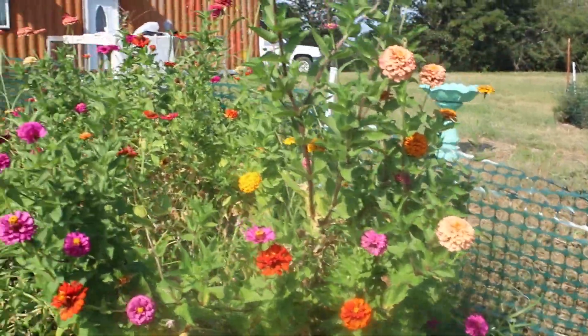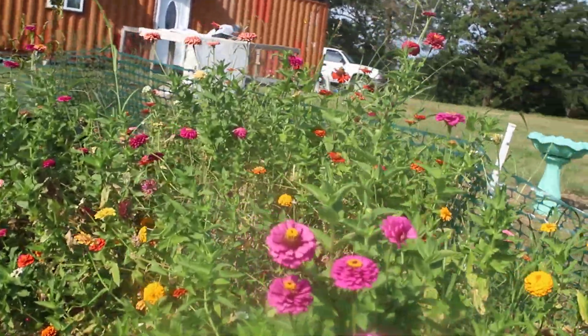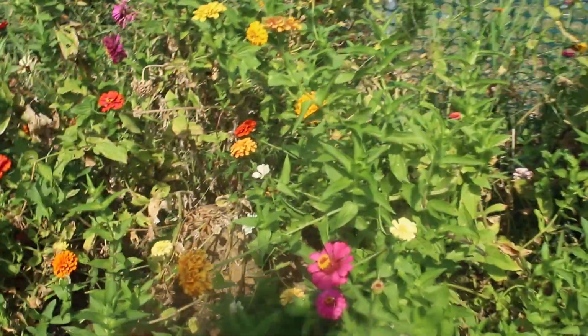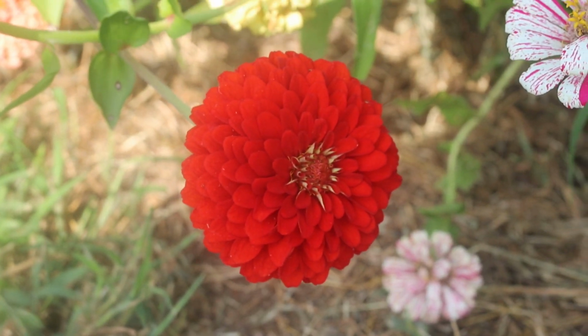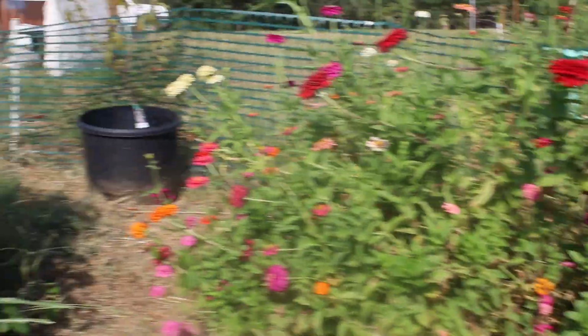So over here is my other zinnia patch. You see some of them are massively tall. That's because I've come in and deadheaded a lot of them, and then they're growing back. Look at this beauty here. Oh my gosh. Look how beautiful that zinnia is. I love it. I cannot wait to tell you guys all about my flower plans and what we're doing.